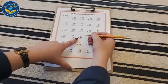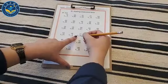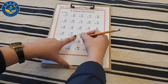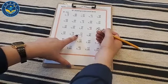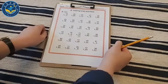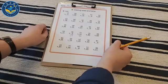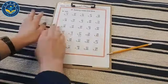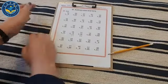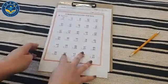I like it. It's a big number. 1 plus 5 is 6. And 7 plus 1 is 8. 71 plus 15 is 86. Do you guys think you can handle the rest of this at home? Of course, Miss Kendra. Of course.